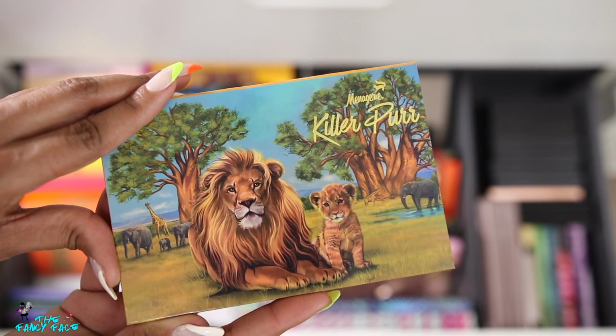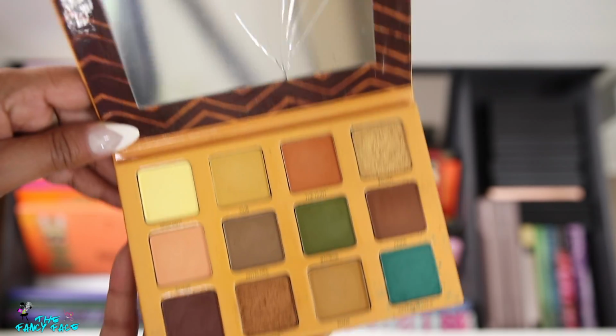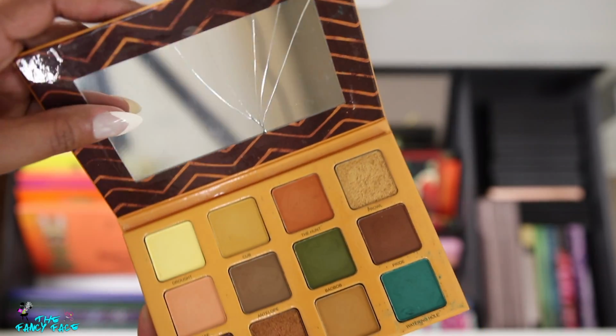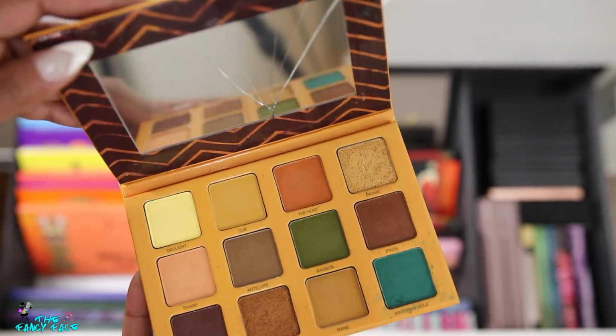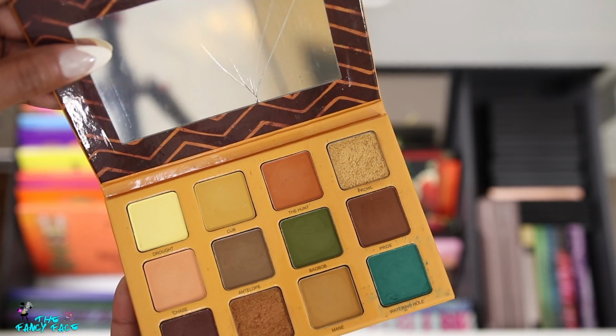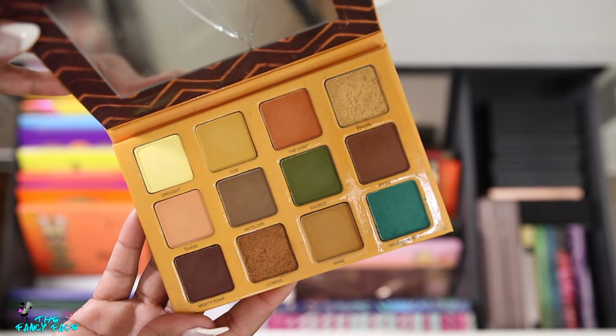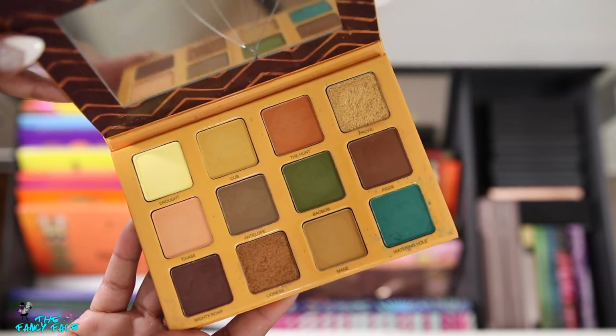And then one of my favorite palettes from them is the Killer Purr palette, and I broke the glass, but the plastic's still over it, so it's kind of okay-ish, but I'm gonna need to figure that out. Yeah, I traveled with this and the glass shattered, but I love this palette.